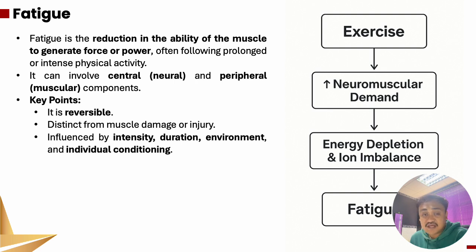And here are a few things to remember. Fatigue is reversible, right? So it's not permanent damage. It's not the same as injury or muscle damage, and it's influenced by a bunch of things like how intense or long the activity is, the environment you're in, and how fit you are. So fatigue is more than just "I'm tired." It's a complex process we can learn to manage.